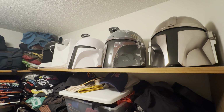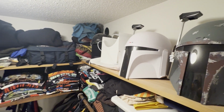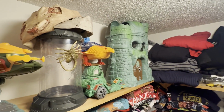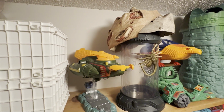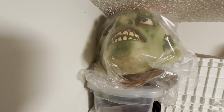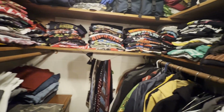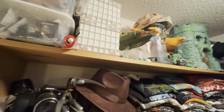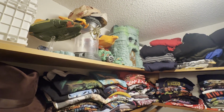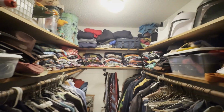So some Boba Fett and Mandalorian helmets, concept Boba Fett. Castle Grayskull got moved in here recently. We have some He-Man stuff, some Halloween stuff I need to take down to the studio. Toxic Crusader mask. We have the Aliens popcorn bucket. But in making room for stuff that's become overflow, I want to make this top shelf where I can put some of the bigger playsets where I can easily get to them and use them for photos and stuff.